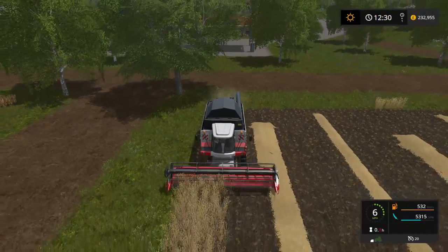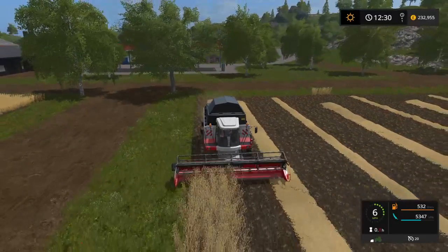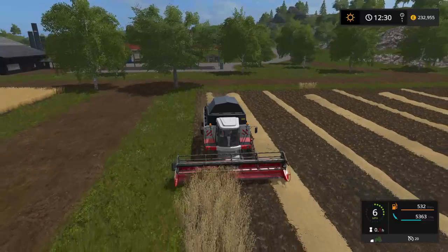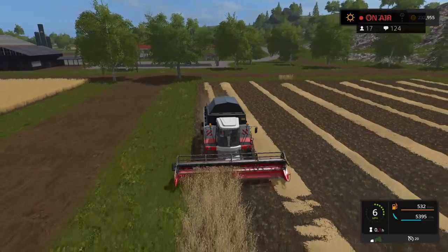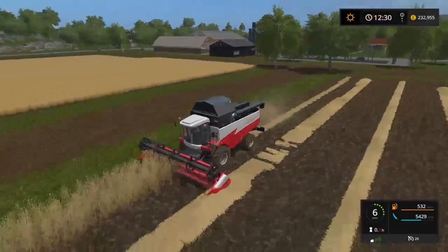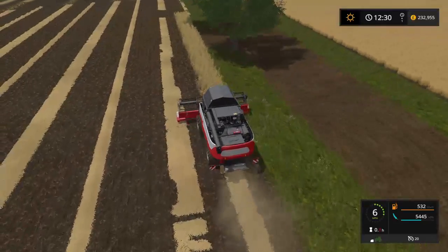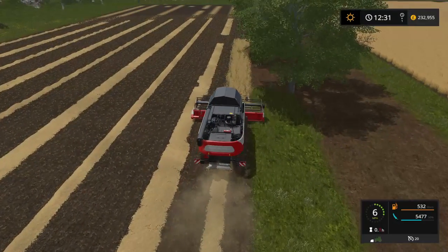I mean, to be honest, when you look at it, guys, we had no mods or anything in FS15. We had no modded maps. We just had the standard in-game maps. A lot of us in England were crying out for the British maps, which we've now got. So I'm quite happy with what we've got, to be quite honest.